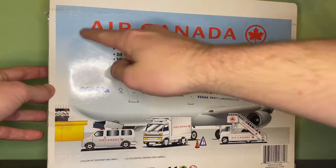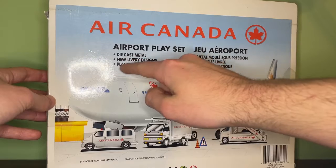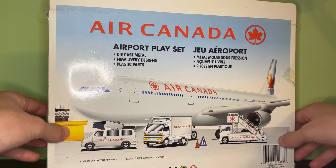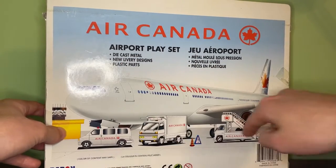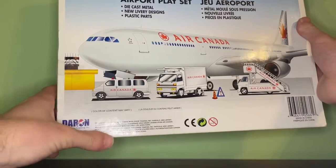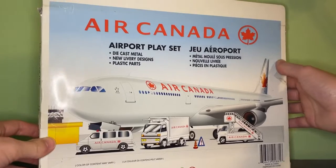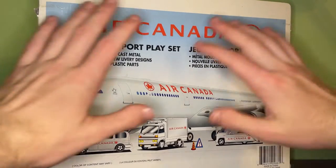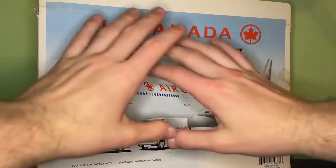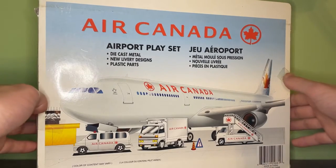And then on the back of the box, there is the Air Canada A340 box art image with the Air Canada logo design on the top, airport playset, diecast metal, new livery designs, and plastic parts, with the mint green A340 displayed there, and then the three playset vehicles. Daron logo down at the bottom with the trademark information there, and then the rest of that displayed on the bottom as well. This box art image, like I said on some other videos, I like how it covers most of the entire backside of the box.